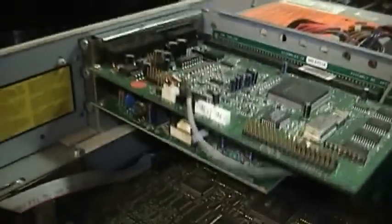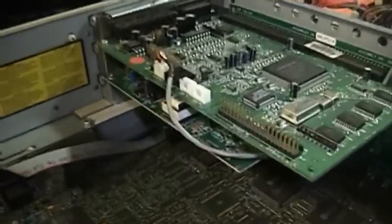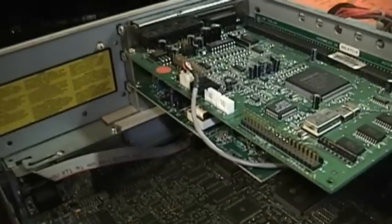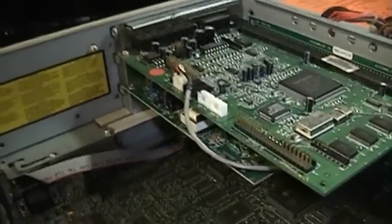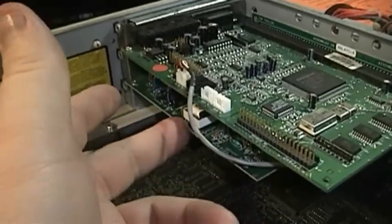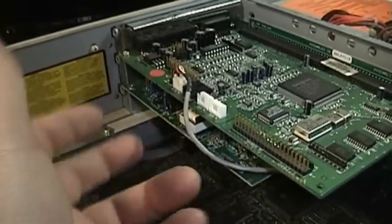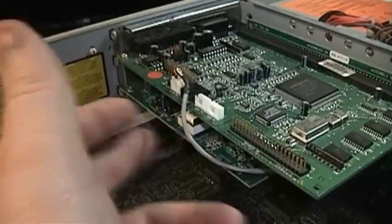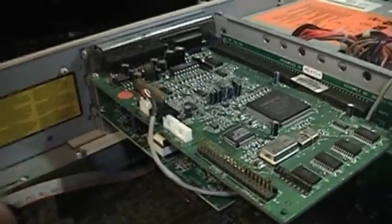It's a combination ISA slot. So you could do a little bit of upgrading with this system. You could at least put a USB host adapter in it or something like that, but you'd have to choose because there is only one PCI slot. Got a modem here. This was probably standard Compaq issue. I would guess this is probably 14.4 kilobits per second at best. Got the lens cap snagged on the case there.